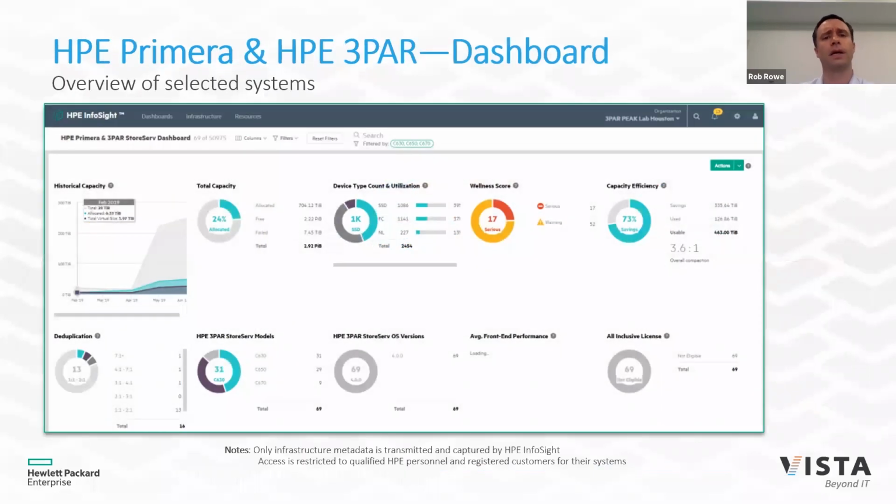We'll take a look at a couple of screenshots here. So here we've got the dashboard for Primera and 3-par. So whether you've got a single array or you've got a number of arrays, you get this global dashboard on wellness, total capacity, capacity efficiency. So again, if you've got a couple, even if it's just a couple across a number of sites, it is really helpful having this single pane of glass to come into to take a look at everything. And while this is just recently released for HP, I think it might have come out maybe 9 months ago or so, I can't quite remember.